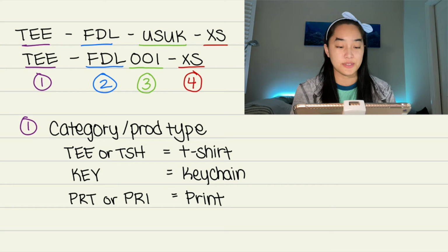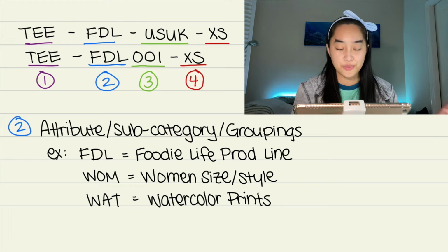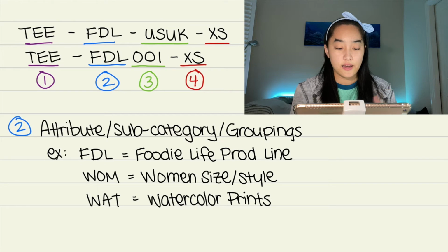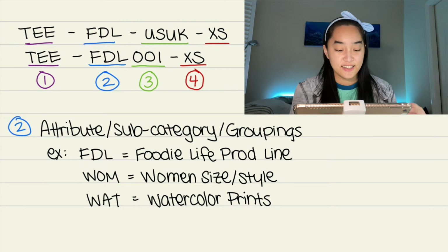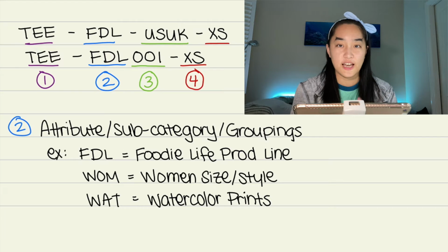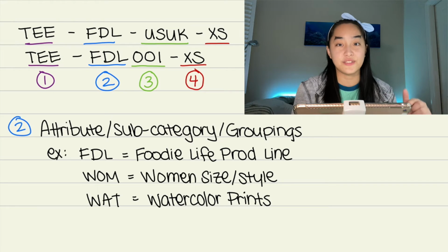So here are some examples of that. And section 2 is more attribute, subcategory groupings. I use this personally for my product line. So I have a few product lines ongoing in my own brand. One of them I always name my product lines as well. One of them I refer to as Foodie Life, which is all the little foodie characters with little faces. And I acronym them into FDL. So every single product that is in that line has an FDL in the middle.